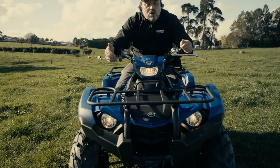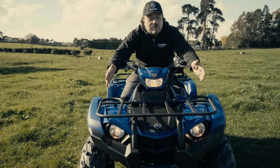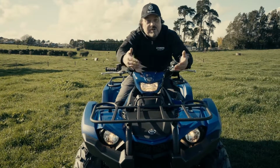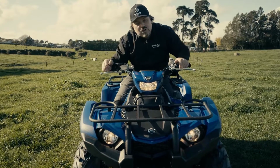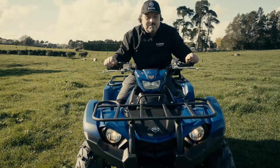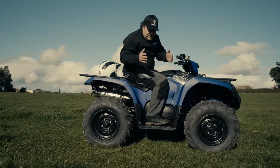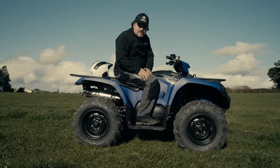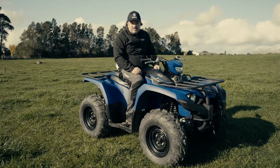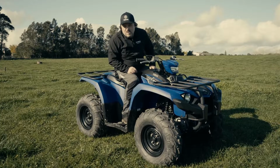Now, like many ATV owners, we fit boxes to the front of our bikes. And when you do that, we need to be able to turn off this center light to prevent any kind of glare. Well, on the Kodiak 450, you can do just that. Easy. The Yamaha engineers have developed wider footwells on this Kodiak 450 to make it really easy to get on and off, even when your gumboots are full of mud.